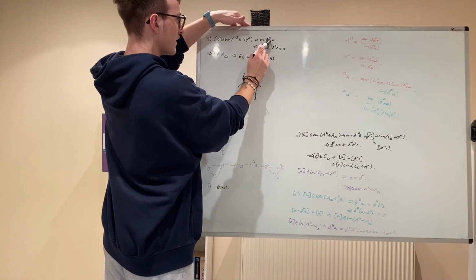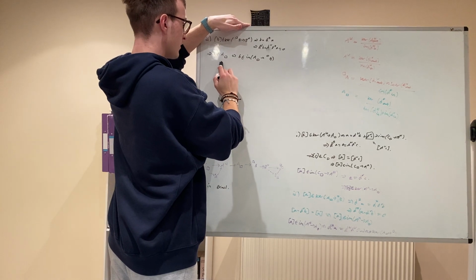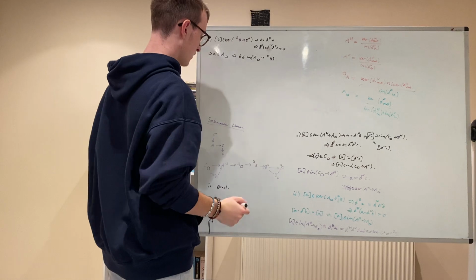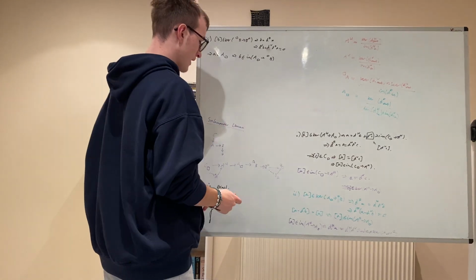of the form dH of A, where A is in the donor of A, because that's precisely how we define the map. And now let's go the other way.